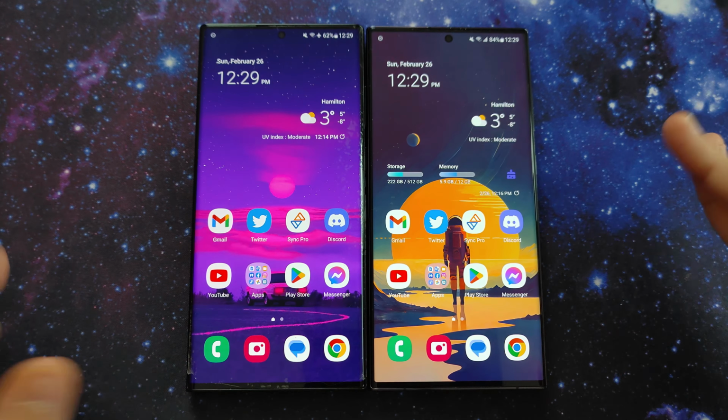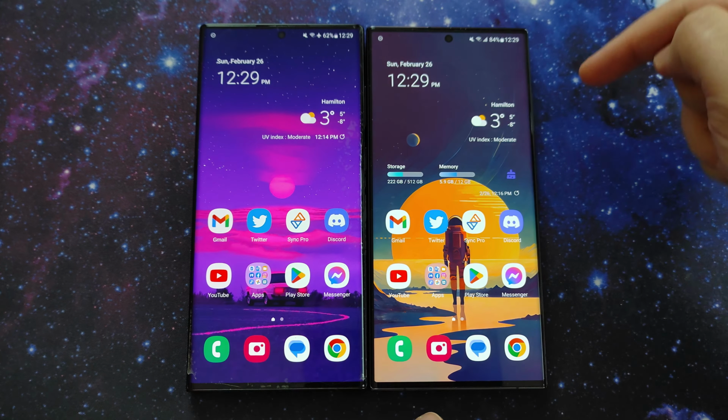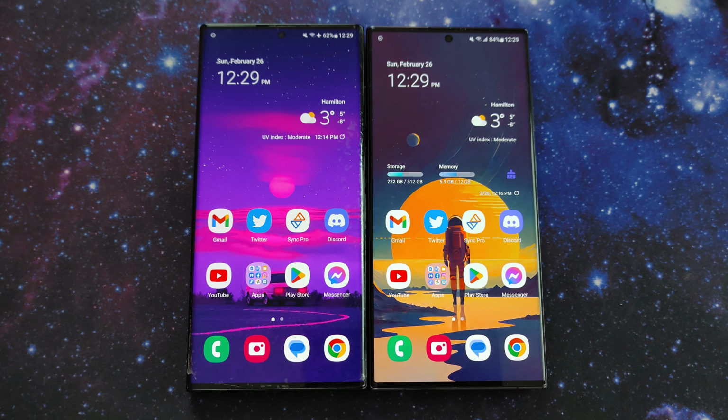Basically this video is just showing the software exclusive features that are on the Galaxy S23 Ultra that are not on the Galaxy S22 Ultra. Both these phones have One UI 5.1 and they both have the February security patch. So without further ado, let's get right into it.